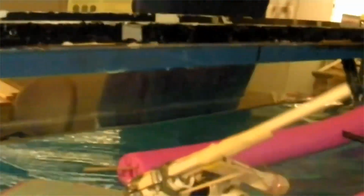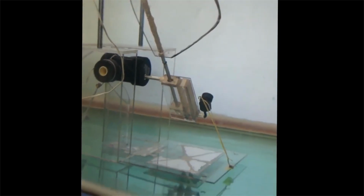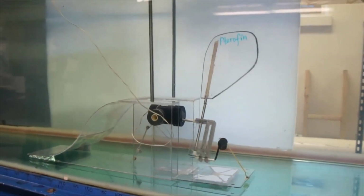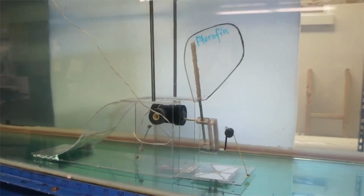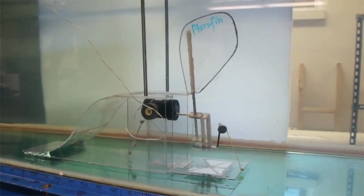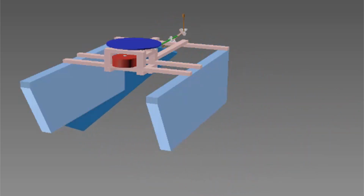The next year, we built another prototype, and this sat underwater, and it generated hydroelectricity, which would be ideal for tidal currents, oceanic currents, rivers, or streams. And just last year, I actually designed this prototype. It is about the size of a car.